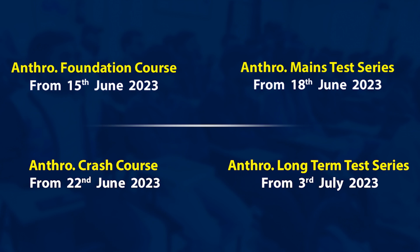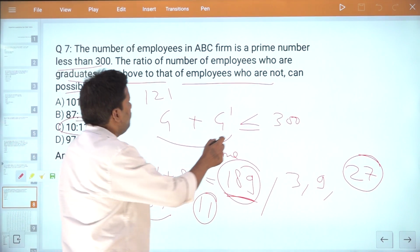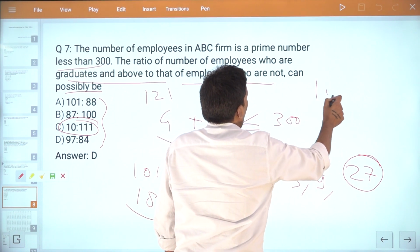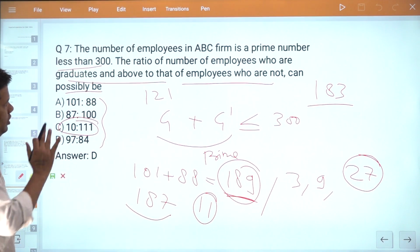Similarly, let's come to 10 ratio 111. So it will be 121. And everybody knows it's not a prime number because it is divisible by 11, right? Now comes the last number. That is 97 plus 84. That would be how much? 183. Now 183, see again, if your mind is trained, you will say this is a prime number.